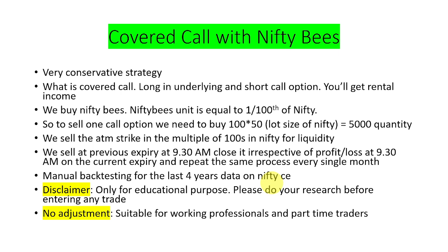In this strategy, we sell the ATM strike in multiples of hundreds in Nifty for liquidity. We could even do it in multiples of 50, but we do it in hundreds for liquidity. As I said, people usually go 10% or 20% from the spot price for risk purposes, but we are going to sell the ATM strike in this case, because if we go a little further away, we are going to collect very little premium, which is not going to help us in any way if the market is not moving anyway. So just for this video and testing purpose, I am taking the ATM strike.